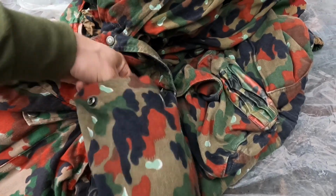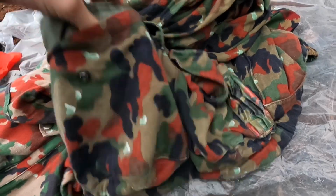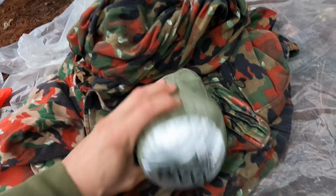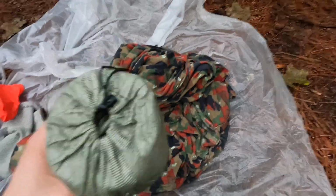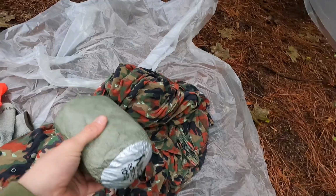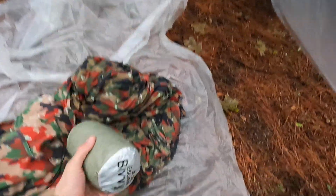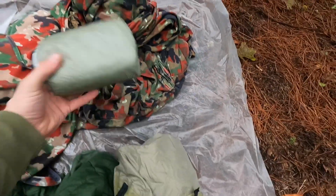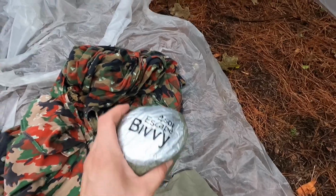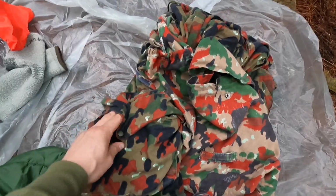So here's the last pocket on the right side. This is also part of our sleep system. And this is the Soul Escape bivy. I've never used one of these, so it's gonna be an experience, or experiment, I guess. But this weighs nothing. I bought this about 5 years ago, I think. And these were quite expensive. So we're gonna see if it's even worth the money. Weighs absolutely nothing.